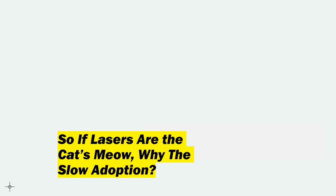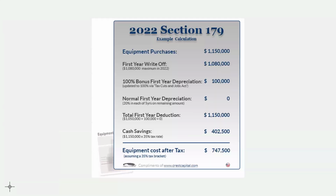So if everything I'm telling you is true, why have diodes not have a place in every dental practice in the country? Well, if you think like a dentist, the answer always falls back to one thing: it's cost. And many dentists don't understand the ROI and the value of a diode laser. And the cost is one thing, but the ROI is there. And the government helps us with the cost. So we shouldn't even be concerned with the cost.